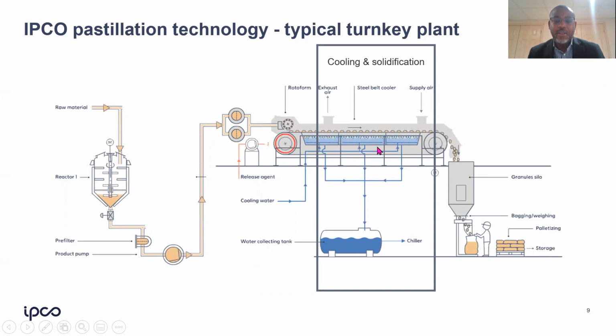And again, just like the flaking process, the heat picked up from the steel belt by the water is typically, in this case, in a range of 5 to 8 Celsius. And this warm water is collected into a tank or a pit and then sent to the plant water system or a heat exchanger to expel the heat, and then the cooling water returns in a closed loop fashion.